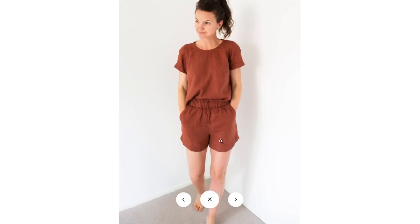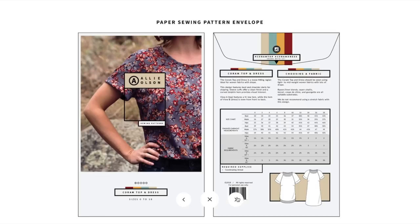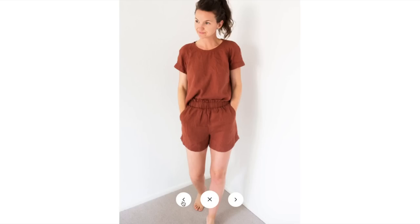Here it is as a set sewn with some shorts from another pattern. I mean, the fabrication on this one is truly, truly endless. Oh, this is like the t-shirt version. So it's long in the back. I mean, it's almost tunic style, tunic length. I wish you would have shown that from far away.